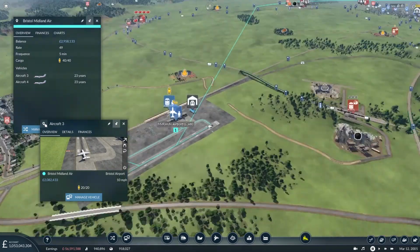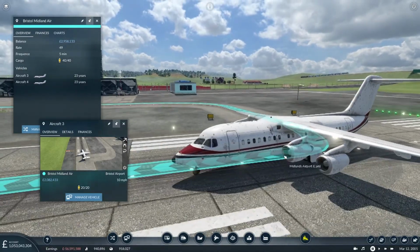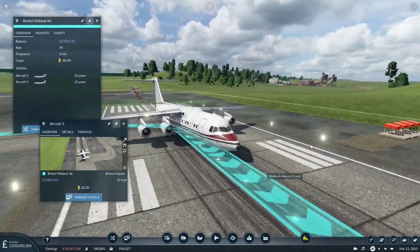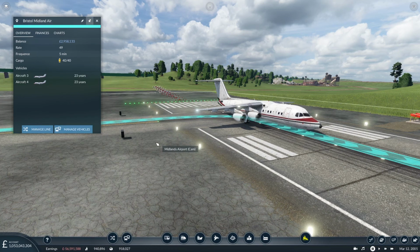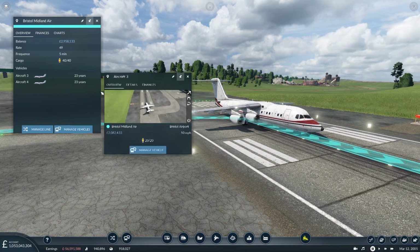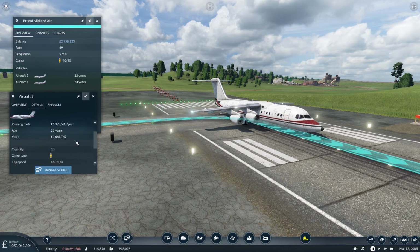So, which one are you? Oh, you are here in Cam. You are lovely looking, but a little bit tattered, a little bit distressed. What are you? A British Aerospace 146, which is probably a very popular airplane. Just like railways and trains, I really don't understand aeroplanes particularly. I'm not an aficionado. But what can we replace them with? If I keep you here, it tells me you carry 20 at 468 miles an hour and you cost me just over £1 million to run per year.